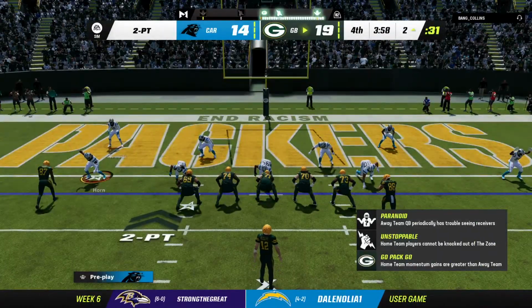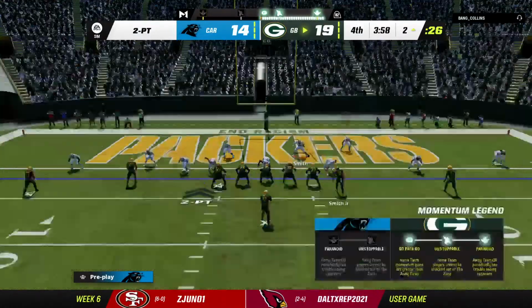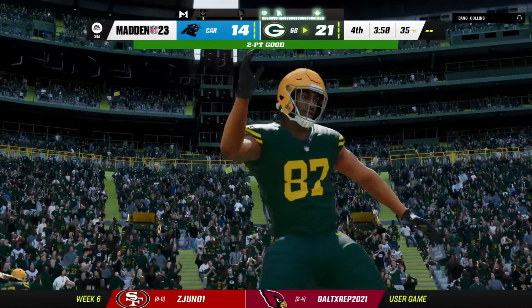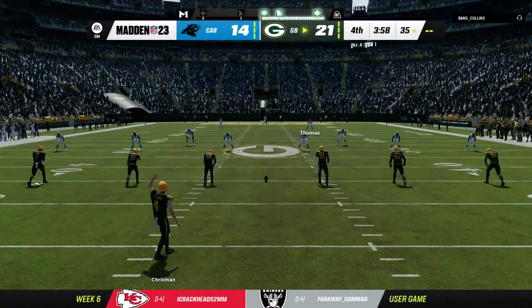So here we go. The Packers will line up to go for 2. 26. Rodgers will throw for it. And he's got it. So the 2-point conversion is good, and they add on to their 4th quarter lead.